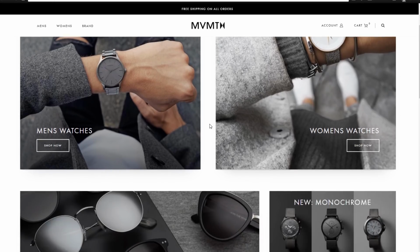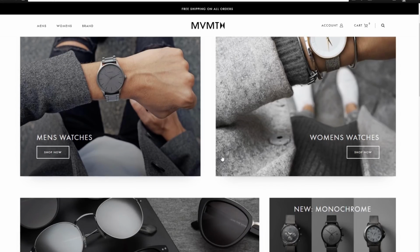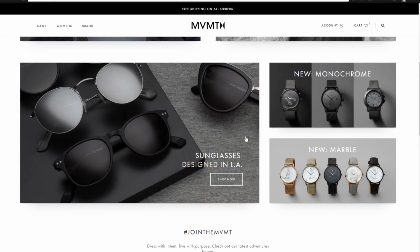So if you're targeting men and women, you want to make sure that you're separating the different categories and collections on your store so that people can find what they're looking for. This is a great way to do that here on your homepage. They have a new marble collection as well, not just saying it, but also showing it with the different pictures here. Really clean layout.